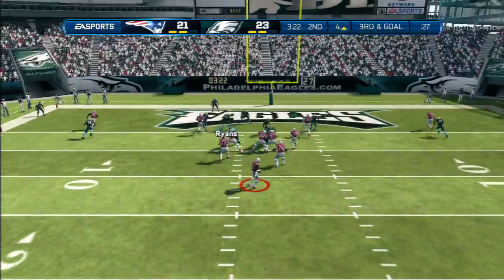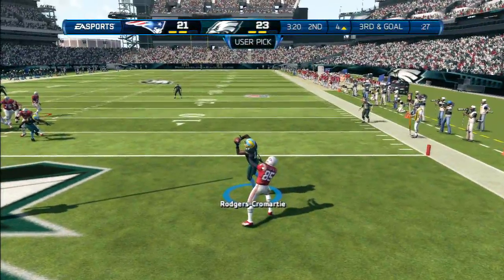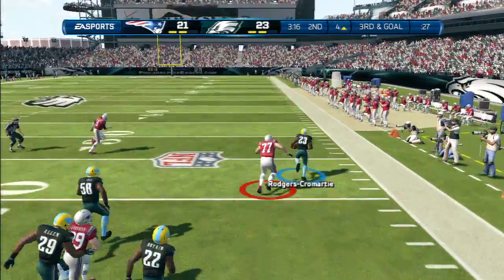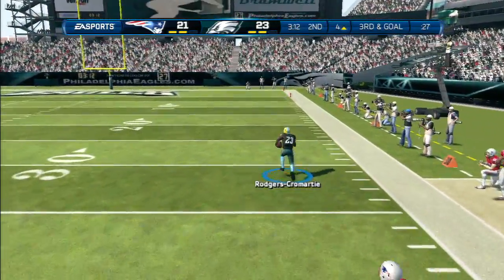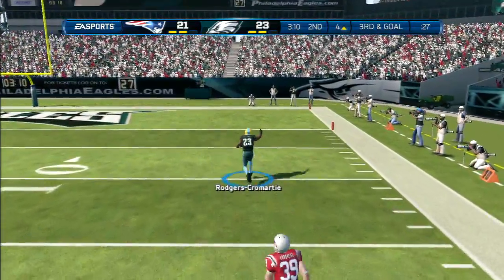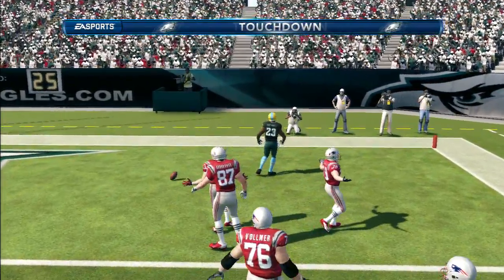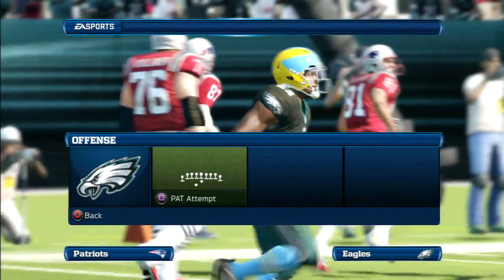Quarters formation here for the defense. He'll fire it out to the left. Dominique Rodgers-Cromartie makes that pickoff. He's got some daylight. Eagles in for the score. What an interception by the defense. And not only that, look at that return.